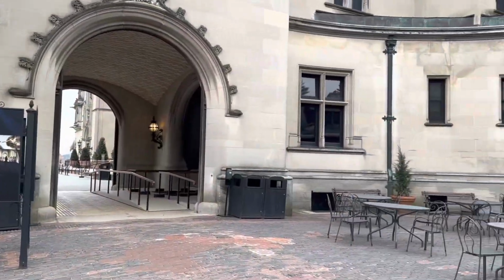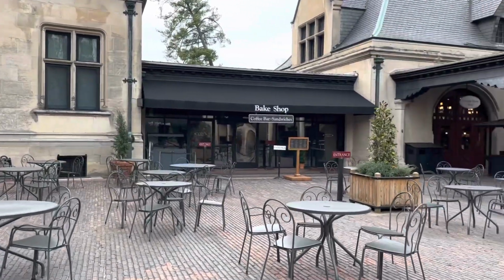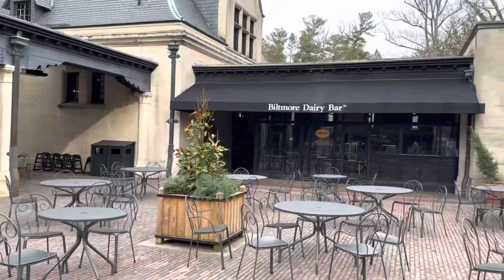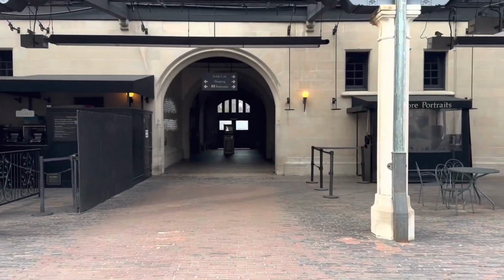For example, I will turn this around and you will see I'm here around 4:25, it's March, and now I can't turn it around. So I'm going to turn this off and then turn it back around again. So here I'm in the Biltmore food courtyard, completely dead. Bake shop's closed, courtyard market is closed, dairy bar is closed. I'm guessing maybe the Stable Cafe is still open. But really do your homework and plan in advance.